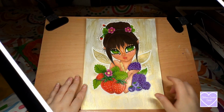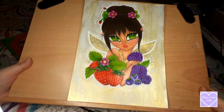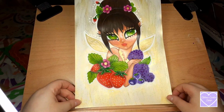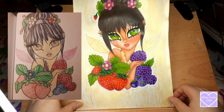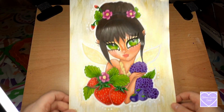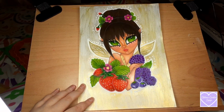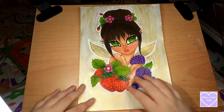So this is the page that I completed from Hannah Lynn's notebook. I got my angle all mixed up now. So this is a buddy colour with Judith Moy. I'm not sure exactly how you say the second name, but I do love this page. I think she's called Berry Fairy, and I did use a Chelsea. You could have put blue eyes for me, but I decided to do green to match the leaves.